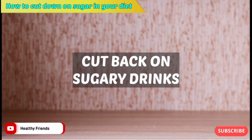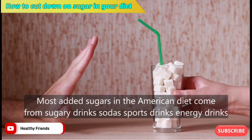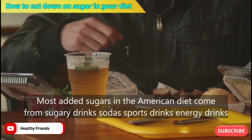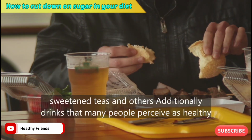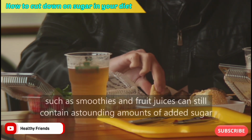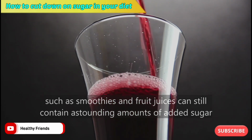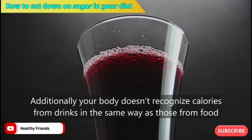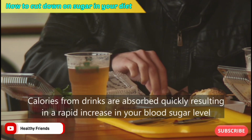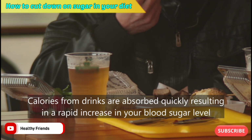Number 3. Cut back on sugary drinks. Most added sugars in the American diet come from sugary drinks: sodas, sports drinks, energy drinks, sweetened teas, and others. Additionally, drinks that many people perceive as healthy, such as smoothies and fruit juices, can still contain astounding amounts of added sugar. Additionally, your body doesn't recognize calories from drinks in the same way as those from food. Calories from drinks are absorbed quickly, resulting in a rapid increase in your blood sugar level.